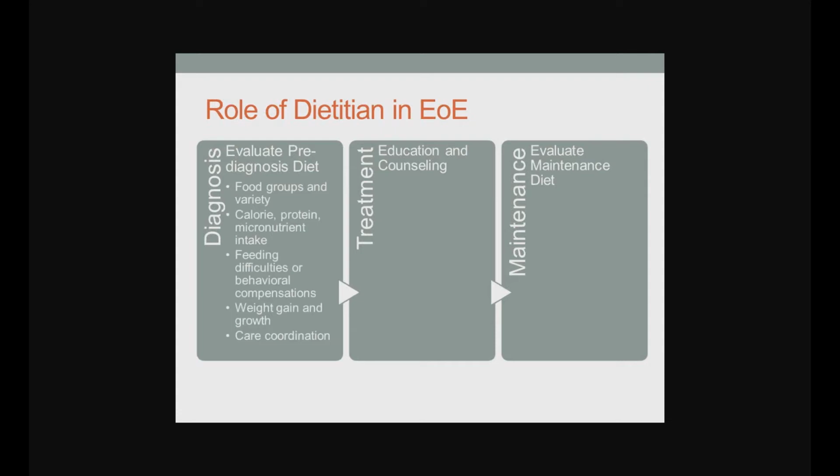What food groups do they take? Do they take from all food groups? And do they have a variety within each food group? That's not just for colors of fruits and vegetables, but making sure that they have a variety of textures. If a dietitian is not working in conjunction with a feeding therapist, that's something that sometimes a dietitian does take on in terms of defining their abilities with the food groups.